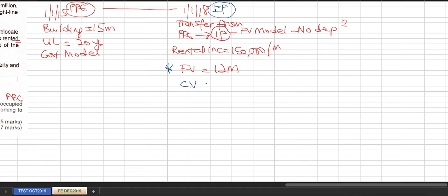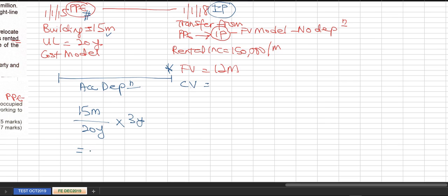So what is the carrying value? Of course, you have to calculate from the back here. You have to identify the carrying value of the PPE. The carrying value is cost less accumulated depreciation less accumulated impairment loss. For this question, we only have cost and we have to calculate the accumulated depreciation. Accumulated depreciation is cost 15 million divided by the useful life 20 years times how many years you have used the PPE: 15, 16, 17, so that is 3 years. So the accumulated depreciation is 2,250. The carrying value here will be 15 million minus 2,250, so you get 12,750.